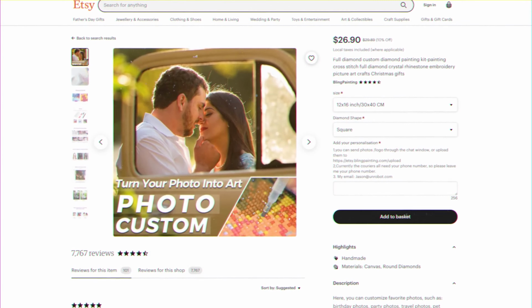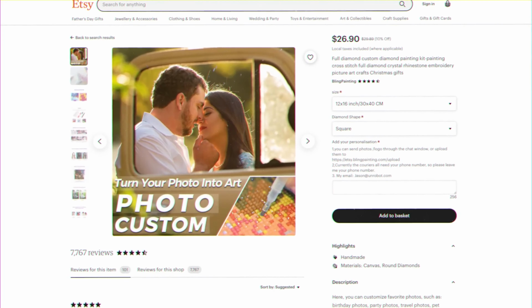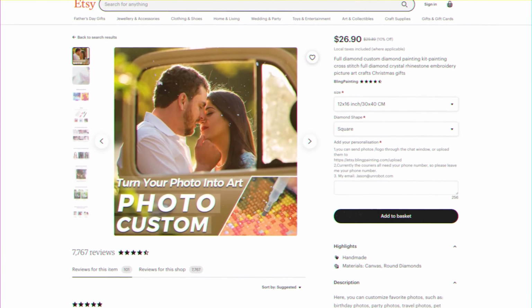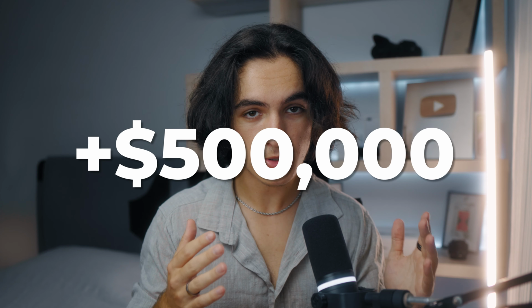Now, this listing here says that they turn people's photos into paintings, and doing this, like turning people's photos into paintings, is quite easy. There are tons of AI software out there that does that for you. For example, Midjourney is one of them. Now, if we take a look at this Etsy store, we can see that they got over 50,000 sales. Their selling price is $26, and even if we only say that their profit from one sale is $10, this makes over $500,000 just by doing this.